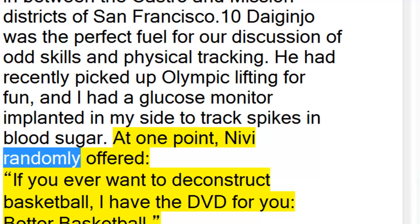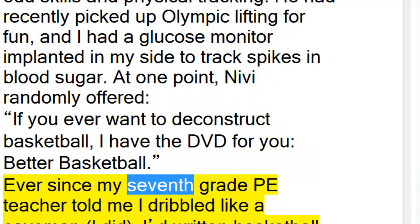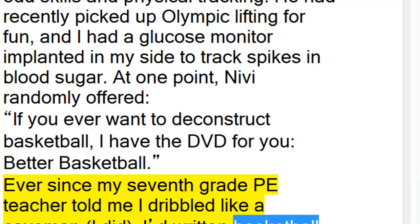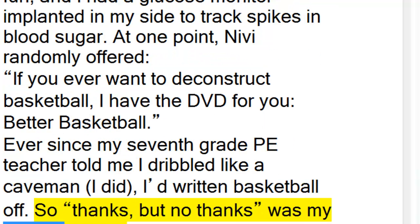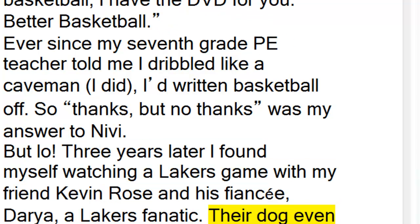At one point, Nivai randomly offered, "If you ever want to deconstruct basketball, I have the DVD for you, Better Basketball." Ever since my 7th grade PE teacher told me I dribbled like a caveman, I'd written basketball off. So thanks, but no thanks was my answer to Nivai. But lo, 3 years later I found myself watching a Lakers game with my friend Kevin Rose and his fiancée, Daria, a Lakers fanatic. Their dog even had a Lakers jersey on.